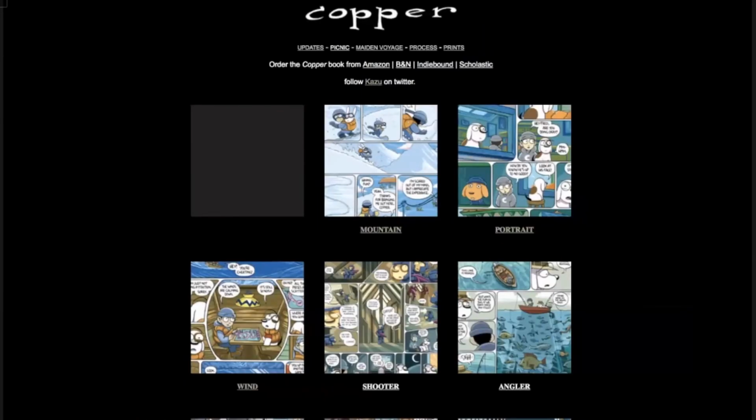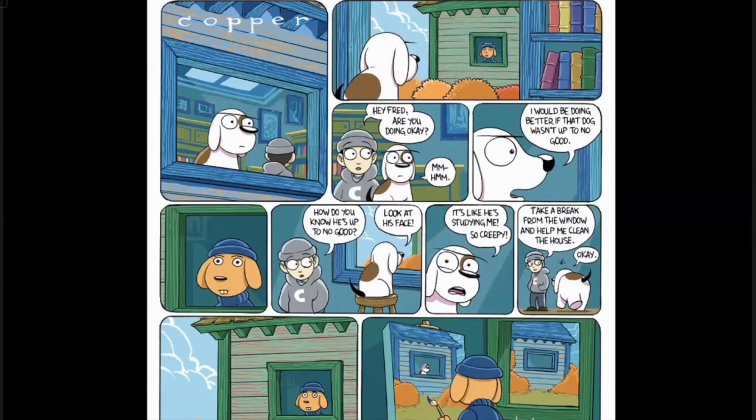Well, while I was doing that, I also did a web comic called Copper, and these are comics that you can find for free on my website. So you can go to boltcityproductions.com, or just as you see down there, it says boltcity.com. You can just plug in boltcity.com. It'll take you to boltcityproductions.com, and there you can find Copper and all of Daisy Cutter. You can find online as well.